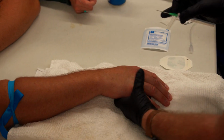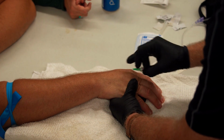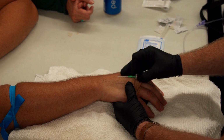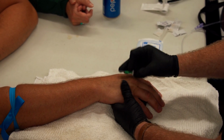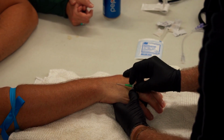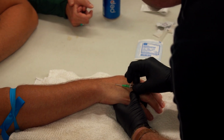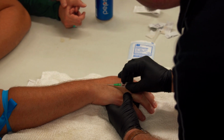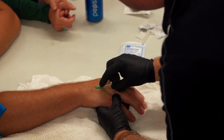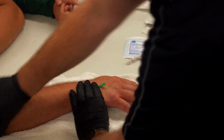So let me see if I got it. If I'm going here, I don't want to get down on my thumb, so I have to have my thumb down far enough. Okay. All right. Boy, that's running away on me. Did I miss? I'm there. We got it. Okay, so I'm back out. There we go. Retract that.